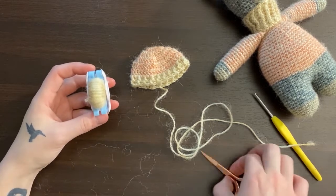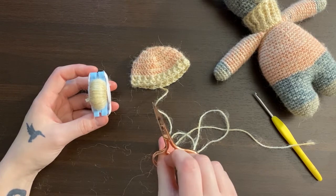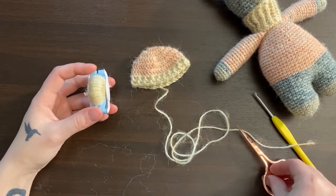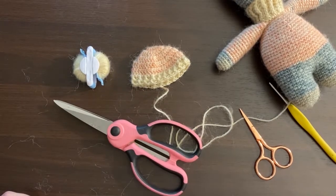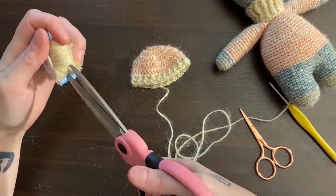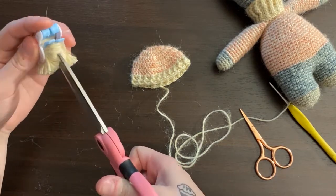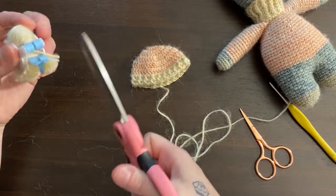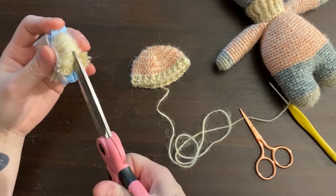Back to our pom-pom. The next thing we need to do is take some scissors and cut the yarn along this divot. Now, these little guys aren't quite gonna be able to do it here. That's more like it. We need to do the same to both sides.